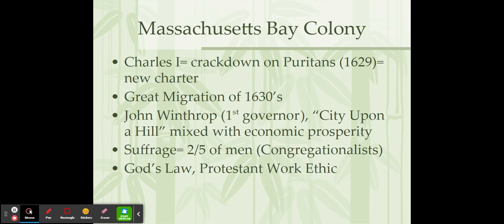Now, the Puritans are like, well, where are we going to go? Hey, I know, there's already some other Puritans living in Plymouth. Why don't we create a colony pretty close to them? And we'll call it the Massachusetts Bay Colony. So they formed this colony because of its proximity to Plymouth, where the other Puritans were already living. The first governor of the Massachusetts Bay Colony was John Winthrop.